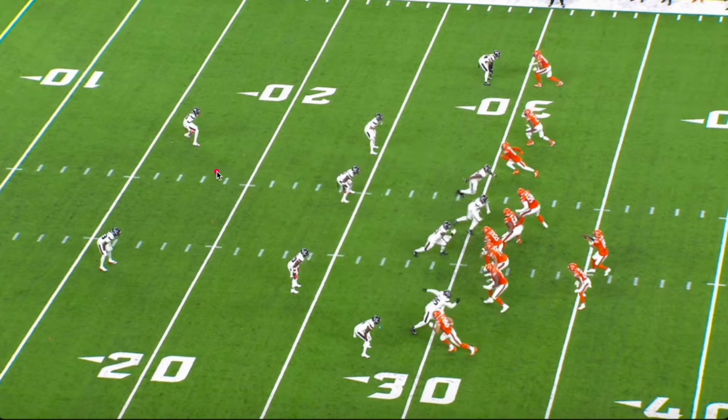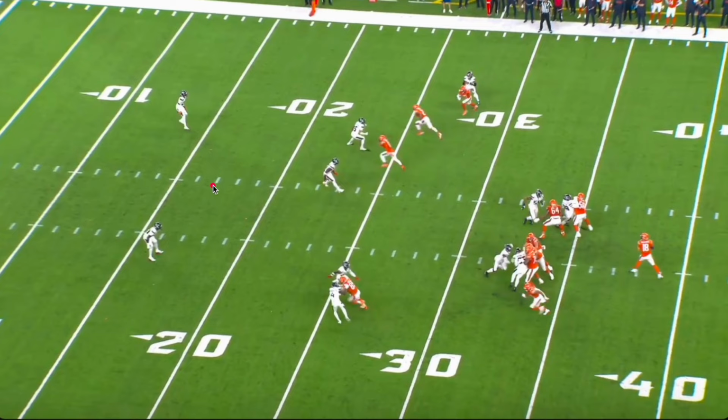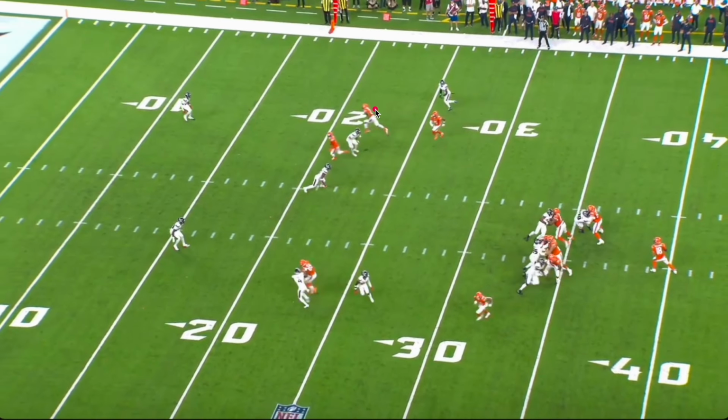And so Caleb Williams does a really good job. He sees this safety go and get depth quickly. You can see him quickly moving out here to cover a lot of space, which is kind of an indication of a cover 2 shell. And you've got a trio of wide receivers on that side of the field. You've got both of these guys threatening.